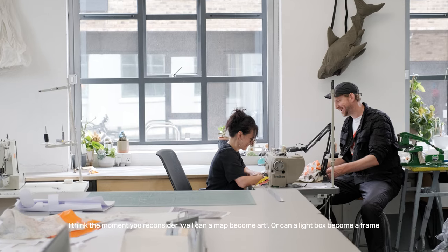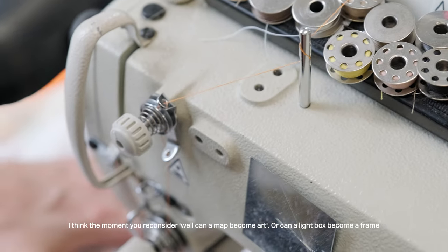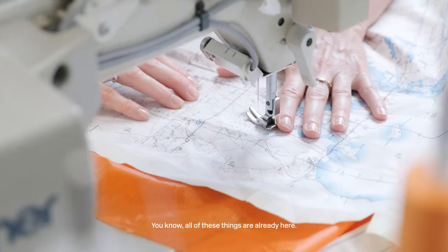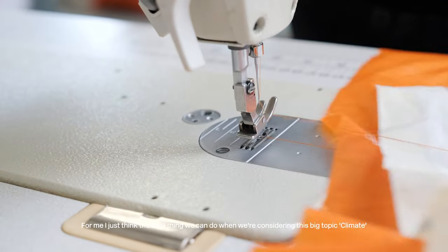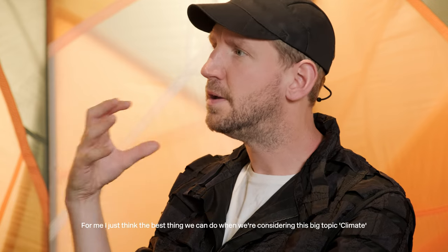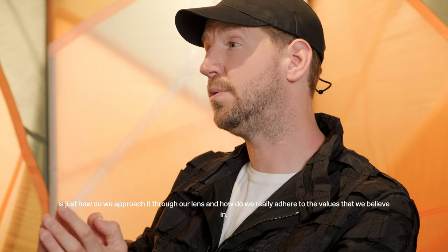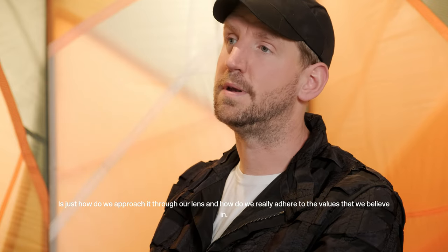I think the moment you reconsider, well, can a map become art, or can a light box become a frame? All of these things are already here. And for me, I just think the best thing we can do when we're considering this big topic, climate, is just think, well, how do we approach it through our lens? And then how do we really adhere to the values that we believe in?